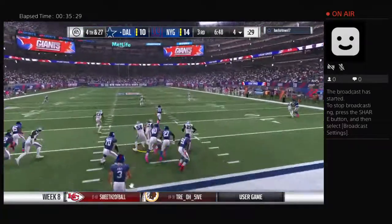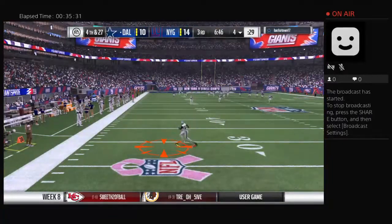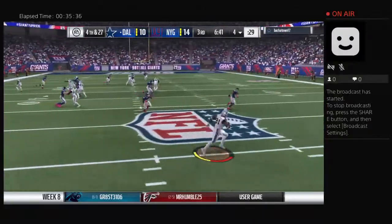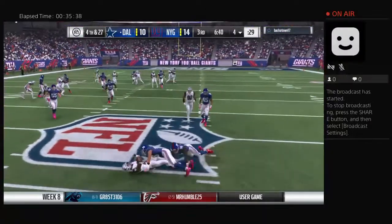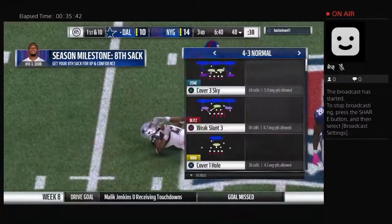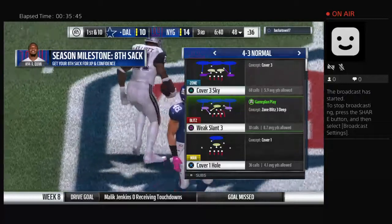And he's able to get it out of there, and this is a pretty good kick. And take it right on the 30. Very good return that time. 18 yards. And the Cowboys will take over the football with a 1st and 10.